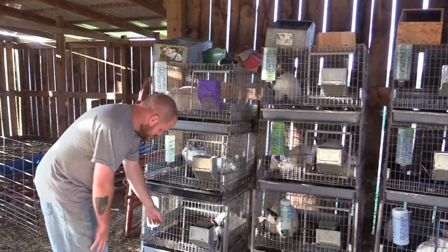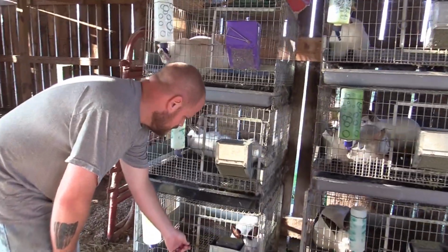So look down here. We'll show you some of these new baby California rabbits.